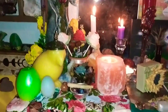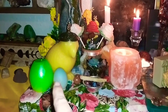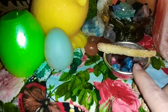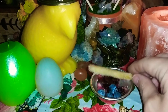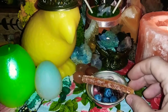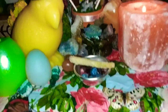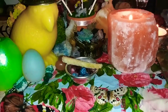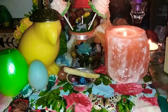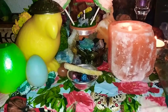Okay, so over here, I've got my little egg candle, my little bird, and there's some crystals all along there. Now this is a little offering of blueberries, blood oranges, and this is a sugar orange slice. Because of the time right now, I did not have the stuff to make some food offerings, like sweets and that kind of thing. I just didn't have it except for fruits and that kind of stuff.